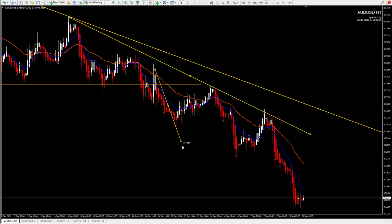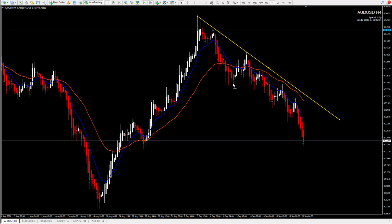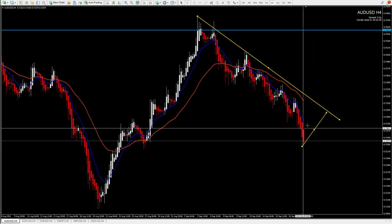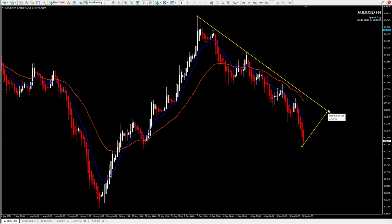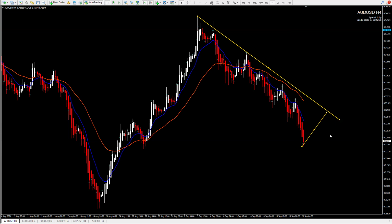So this is what we had last week, and now we wait for a 4-hour chart retracement, any retracement, and we look for sell entries. You can still take it on the 4-hour chart if you like, or you go to lower time frames and look for lower time frame entries, like a 4-hour chart retracement and entry on the 1-hour, 15-minute or 5-minute chart. It's up to your trading plan.